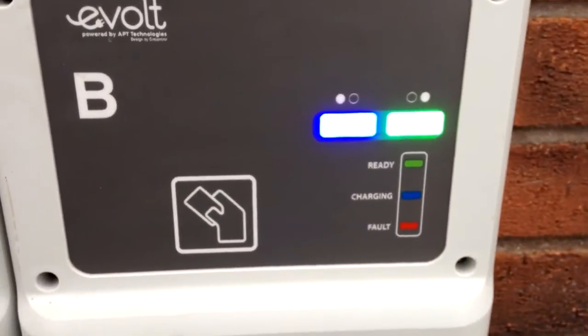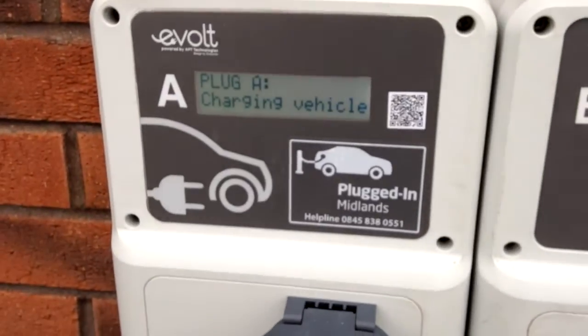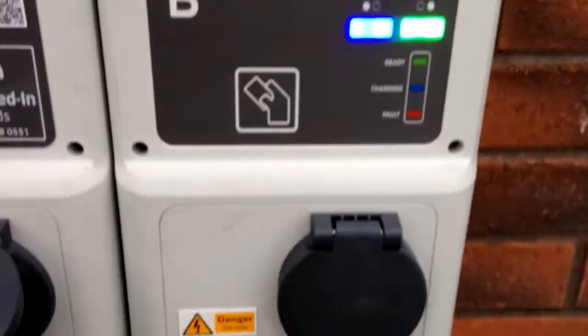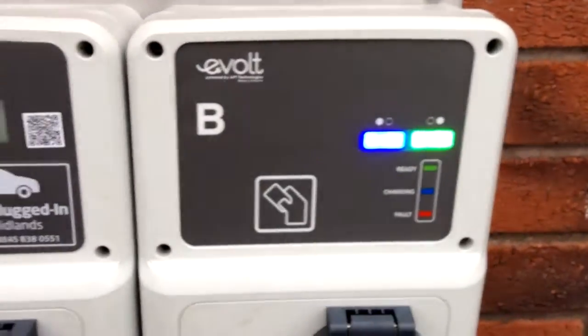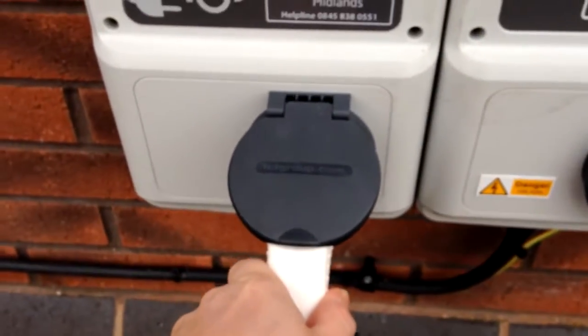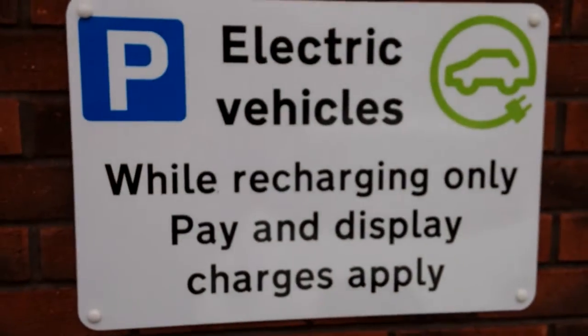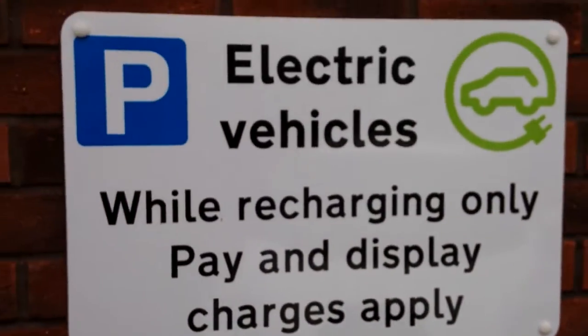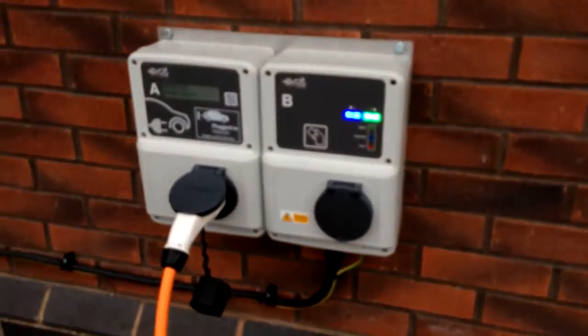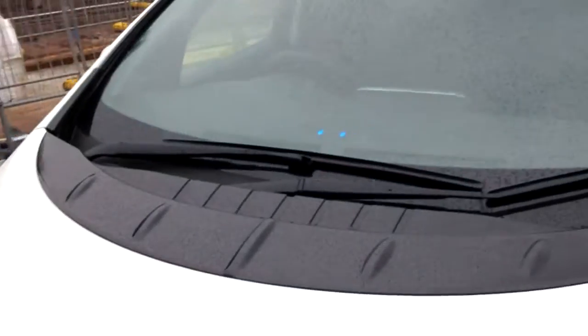Oh, okay. Interesting. Starting, charging vehicle. Okay. I don't understand what that's all about. That one works straight away, no issues. It locks the cable in, it does. Excellent. The only disadvantage with this one is that you have to use the display to pay for the flipping thing. It's a bit annoying. Never mind. It's charging up now. Got the lights on the dash.